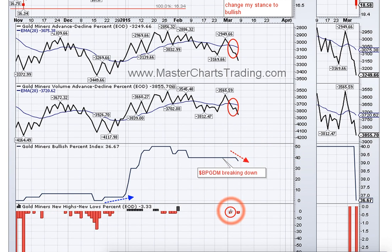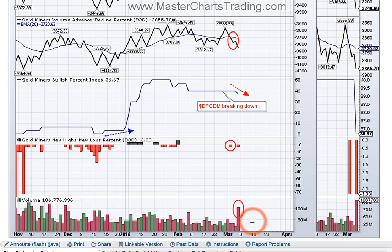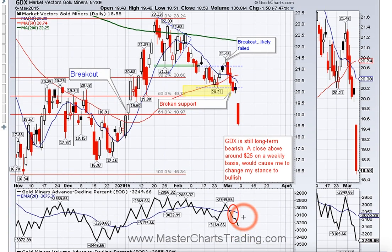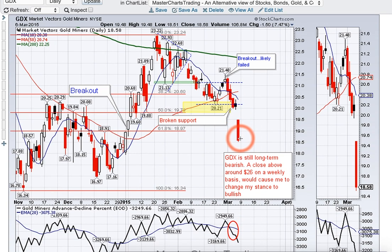Same thing for the gold miners new highs, new lows indicator. You can see it went into negative territory. And the selling on this Friday was done on very large volume, so this is certainly not a bullish sign for gold miners. It's definitely oversold, so once again, similar to gold, we might see something like a rebound, and then most likely it will run into resistance around the $20 area and then continue its downtrend.